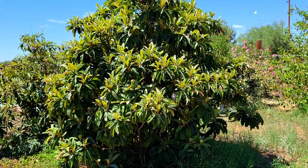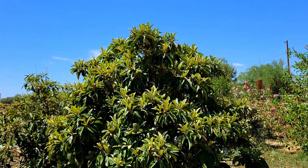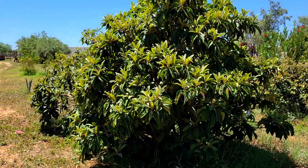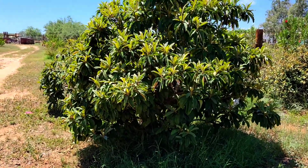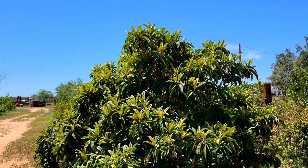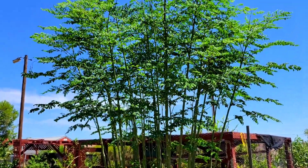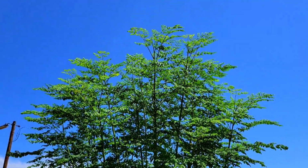Take a look at this gold nugget loquat, newly flushed out for the season. Absolutely gorgeous tree, reaching heights of 8 to 9 feet. Beautiful, beautiful tree. The moringa has since flushed out for the season, and already reaching heights of about 12 feet tall here.